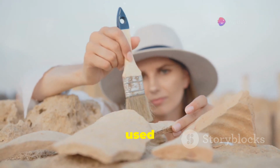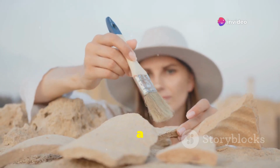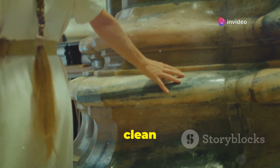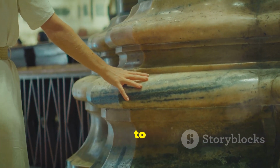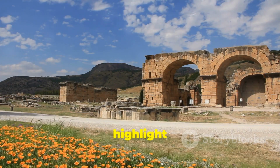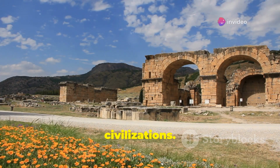Urine was commonly used for its ammonia content, which acted as a natural cleaning agent. It was collected and used to wash clothes and even to clean the body. This might sound strange to us today, but it was an effective method for them. Their practices highlight the ingenuity of these ancient civilizations.